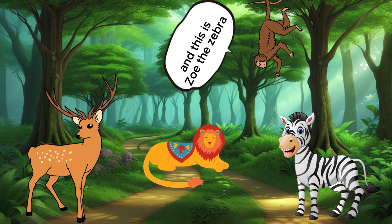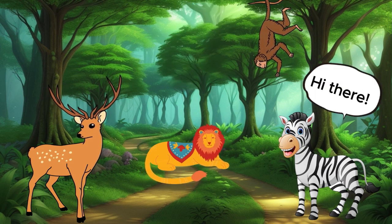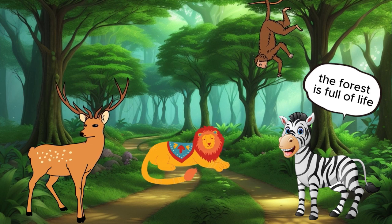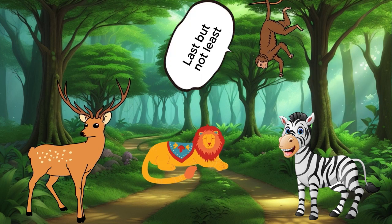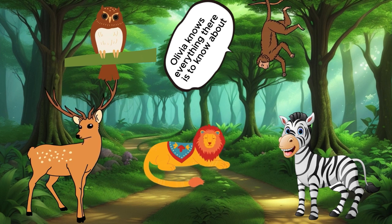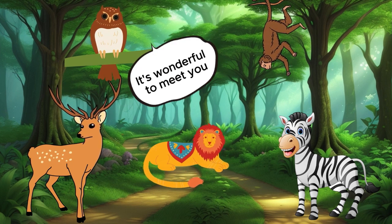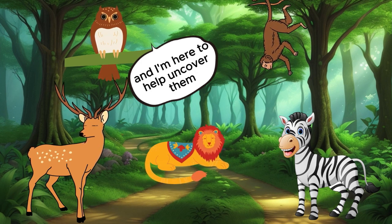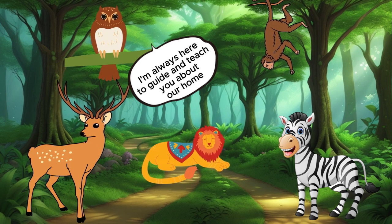And this is Zoe the zebra. Zoe, these are our new friends. Hi there. I love spending my days by the water. The forest is full of life, and there's always something new to discover. Last but not least, meet Olivia the owl. Olivia knows everything there is to know about our forest. Hello, dear friends. It's wonderful to meet you. The forest is full of mysteries and I'm here to help uncover them. Night or day, I'm always here to guide and teach you about our home.